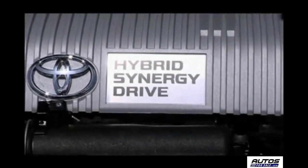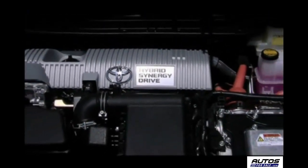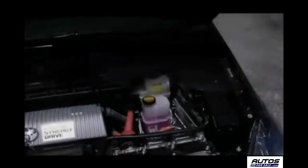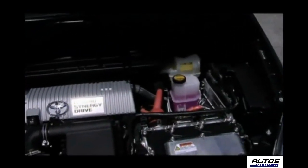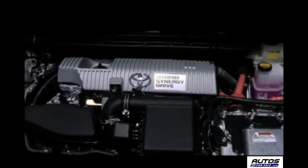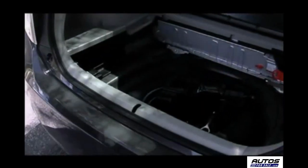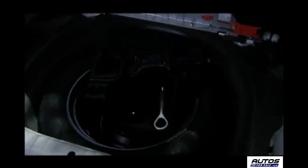Now let's take a good look at this hybrid Synergy drive, which is 90% newly developed in the Gen 3 version. Up forward under the hood, you find the compact 1.8-liter four-cycle engine. This is the first Toyota power plant that requires no belts under the hood for better fuel economy and less potential maintenance. In the rear trunk area just ahead of the spare tire, you'll find a big nickel-metal hydride battery for electric drive operation. This puts out 80 horsepower and 153 pound-feet of torque.